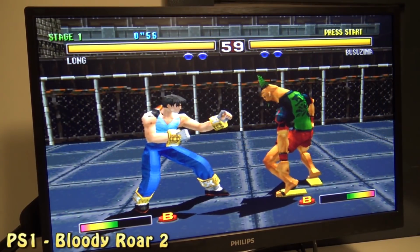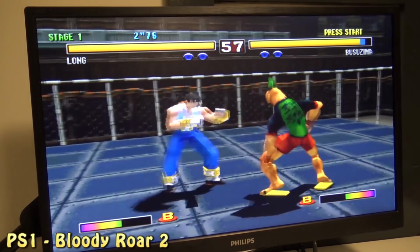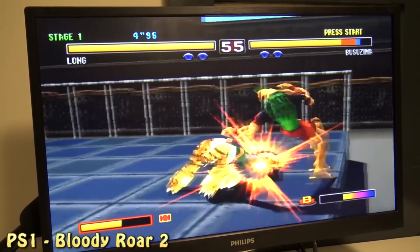But next up we're having PlayStation 1, and this system runs pretty good on the Gamebox 3D. That's quite interesting.